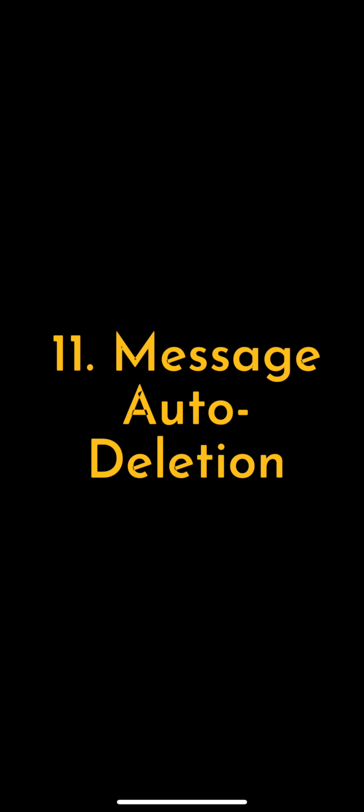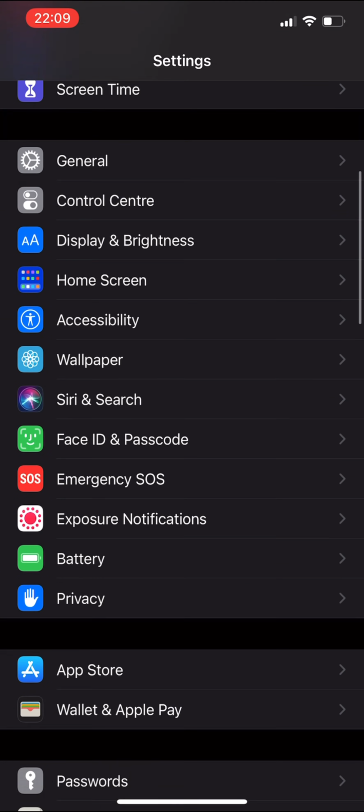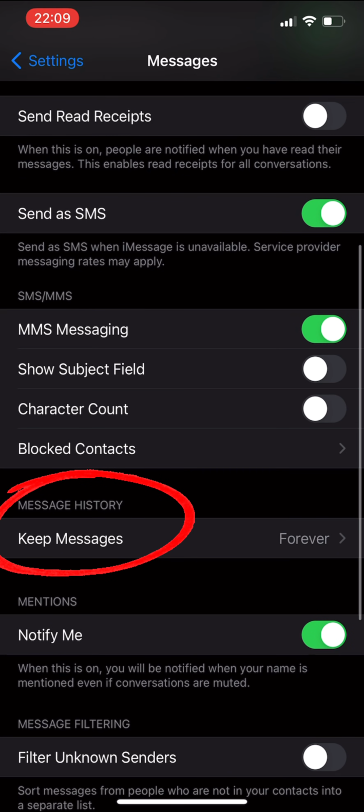Auto-deletion of old messages. Not that it's a big problem now that everyone has a lot of storage on their phone, but you can have all your messages older than 1 year set to automatically delete to save space on your phone. Just go to settings, scroll down to iMessage and hit keep messages. You then have these 3 options. 30 days is probably a bit risky, so I'd go for one of the 2 other options.